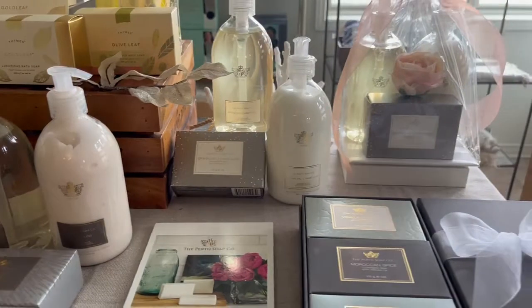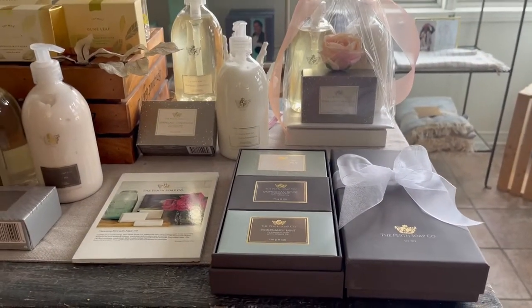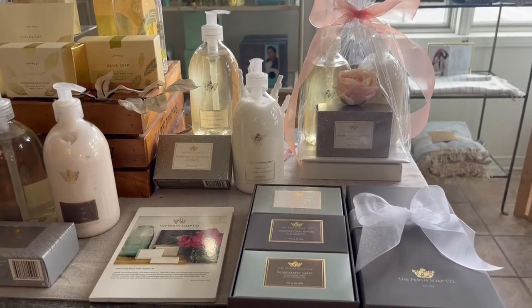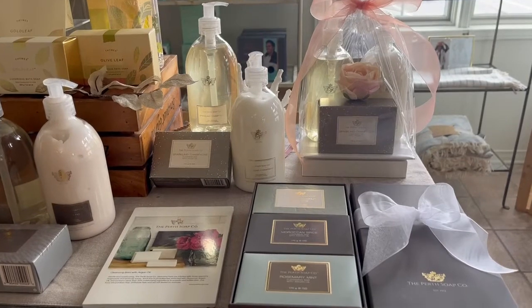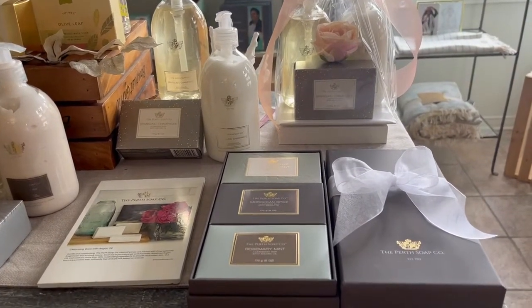So I also wanted to just show you some of the ways we can package up some of these items, because all of these items would make an amazing gift, whether it's a birthday gift, a thank you gift, a hostess gift, a shower gift, gift for yourself, a just because gift.